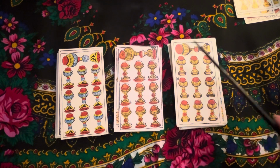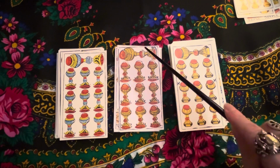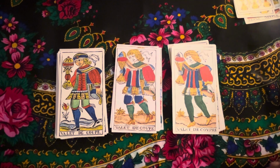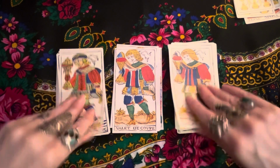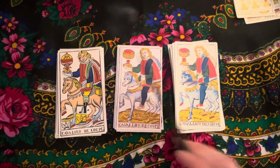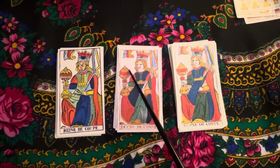This always seems to be the same here with this large cup at the top. Yeah, see, same design basically. Look at that. Beautiful hair on the page. Cute little horse. Look at that face. And you have this really round cup going on. These are quite similar here, actually. And here, all three of them are quite the same.